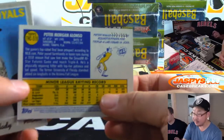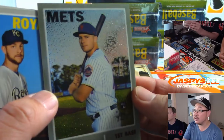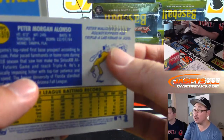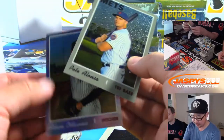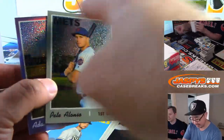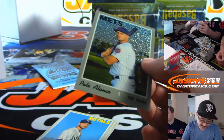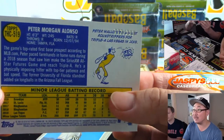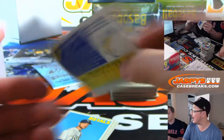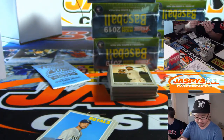Here's Pete Alonso. So, Alex F. So this is the slightly different one that's also numbered. So that's different from the regular chrome ones. So these are slightly darker. They're like silver instead of just refractory. So those, the refractory ones not numbered, and the silver ones numbered right here. 772 out of 999. Pete Alonso, that's a good one too. That'll be for Richard Z.